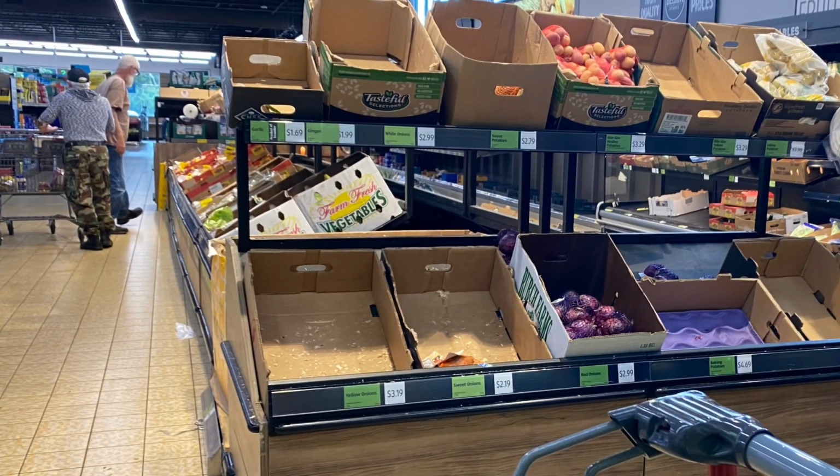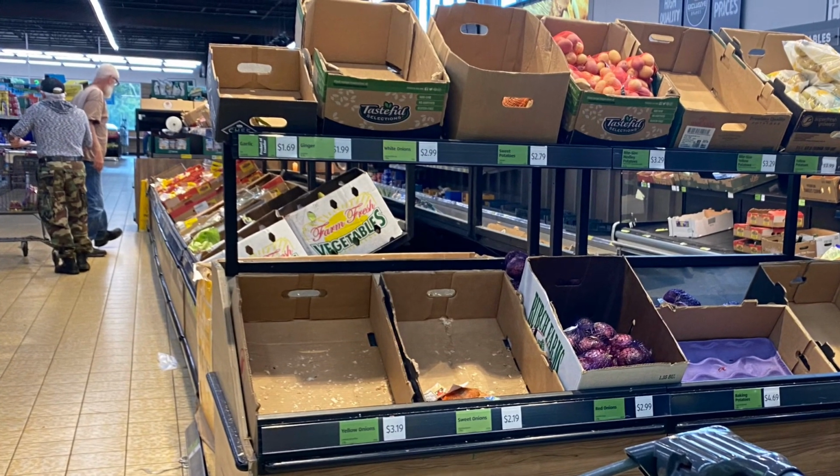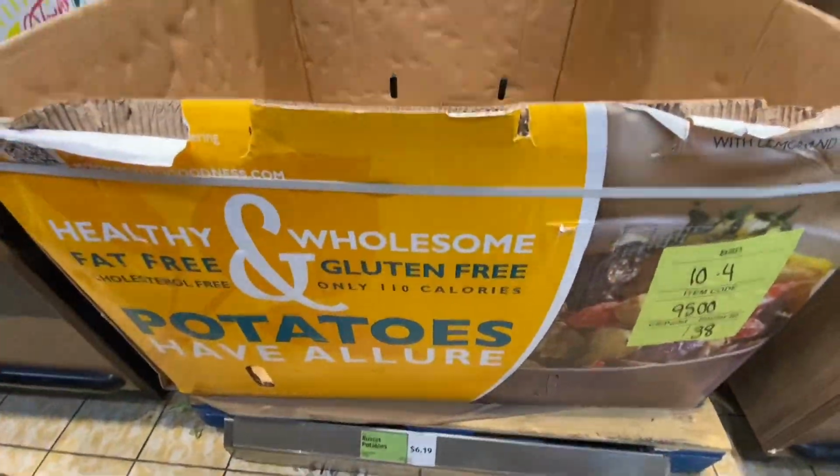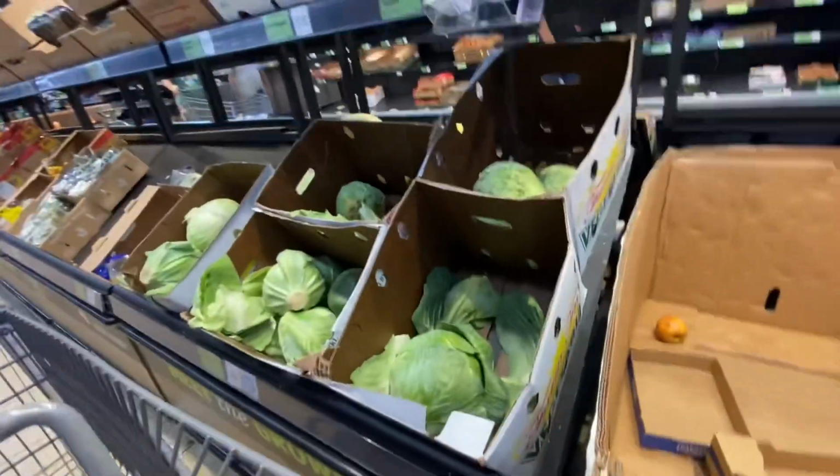Now let's talk about potatoes and onions. They didn't have any. The potatoes were completely wiped out. They had some mini potatoes. People were looking at those. They were very expensive. 10-pound bags of potatoes, totally gone.